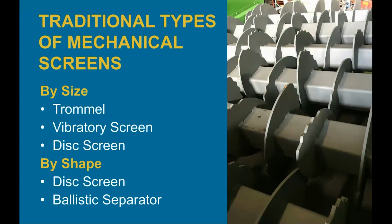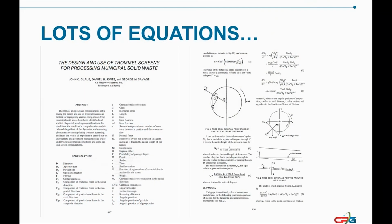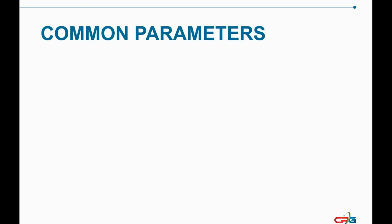Now, most of these types of screens are old as dirt, being used for centuries in industries like mining, aggregates, forestry, and agriculture. These are well understood, well documented machines. They were imported to the solid waste processing industry decades ago and are well studied here too. The paper you see in front of you is from the 1982 National Waste Processing Conference on the use of the trommel for screening solid waste. And we could spend hours and hours going over it and similar papers, looking at equations and diagrams and such. But this is absolutely no use to us here, as we're doing conceptual work. So let's just not. Instead, let's focus on some simplified parameters with which to compare machines.